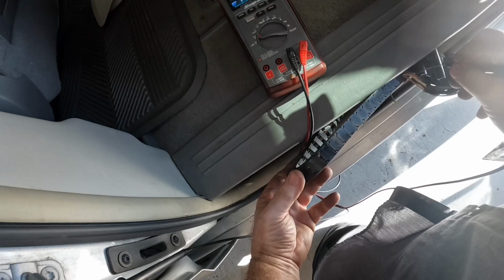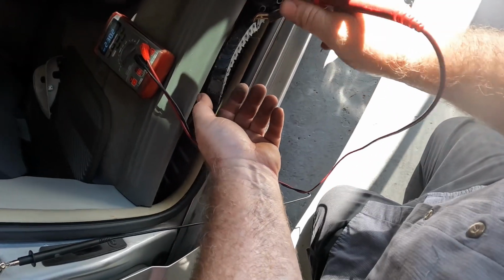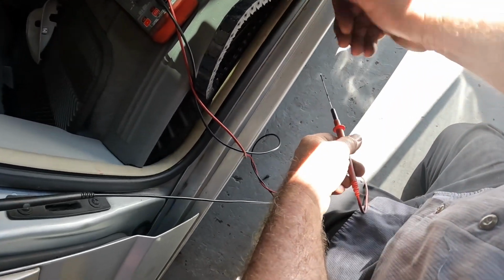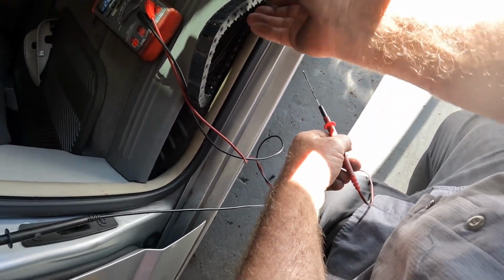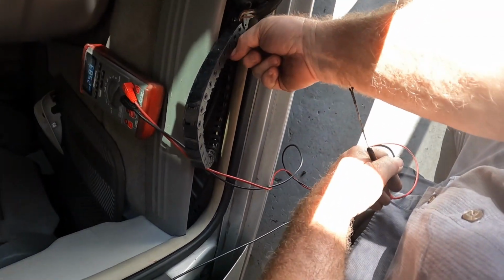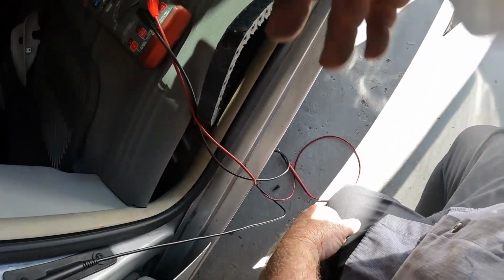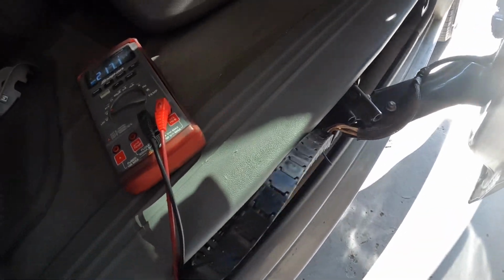So there's something broken in here, in the harness for the door. Sadly enough, you have to replace this harness when the wires break, because there's no real way to fix this. It's in a plastic chain. You can see there's a broken wire hanging out here for something else that's not working. So I'm gonna put a jumper on, verify it, but it's gonna need a door harness.